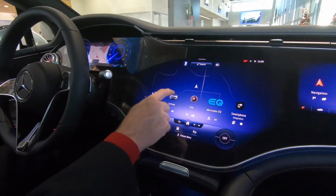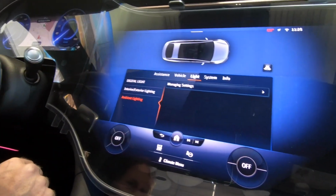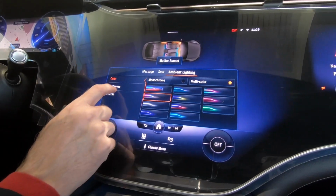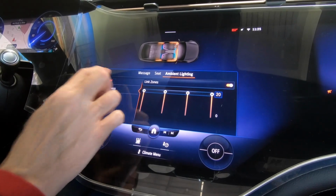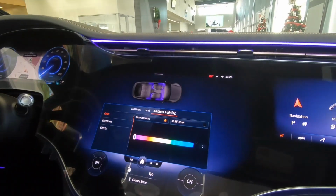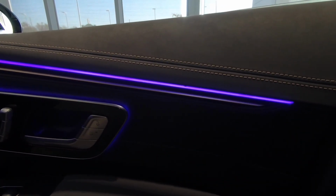And so let's see if we can get over here to the vehicle, and we will go to light. Let's see if we can get there. We're going to go to ambient lighting. And one thing I like about this is the fact that the blues seem to show up the best. So let's change a little bit, make sure we've got our brightness set as high as possible. We're going to go to color, and we'll just do the blue right here. Let's just see, there we go. We've got that to show up a lot better. You can see that it is everywhere. If we were in a darker area, I think it would obviously show up better, but that still looks really impressive.